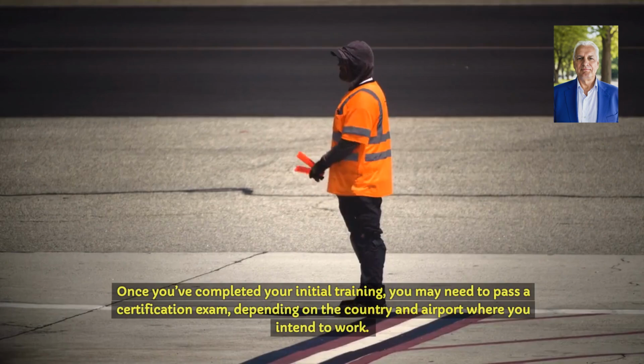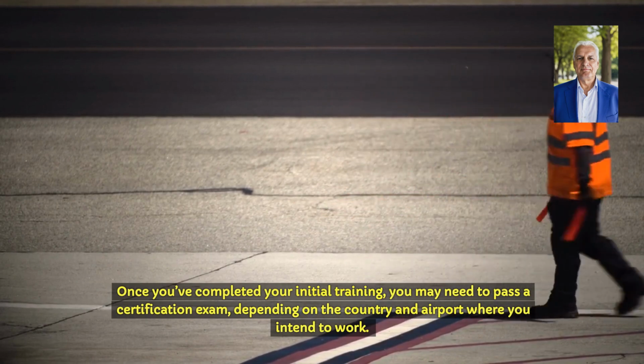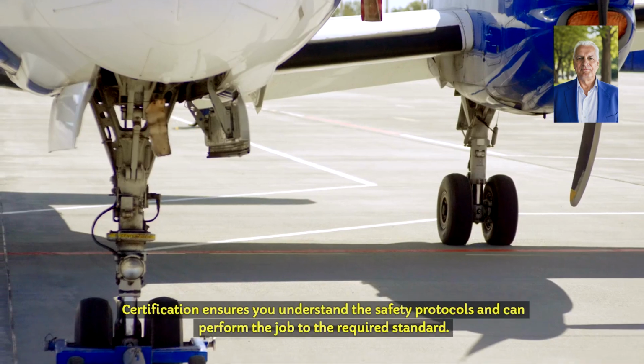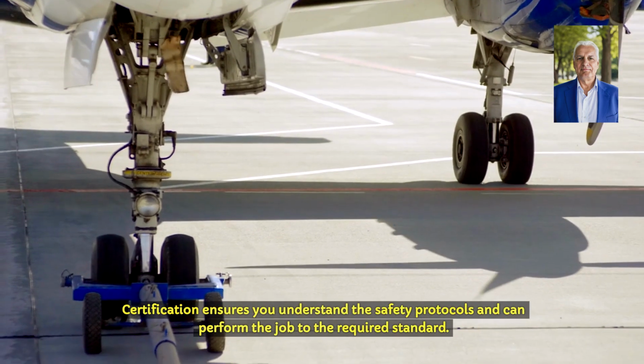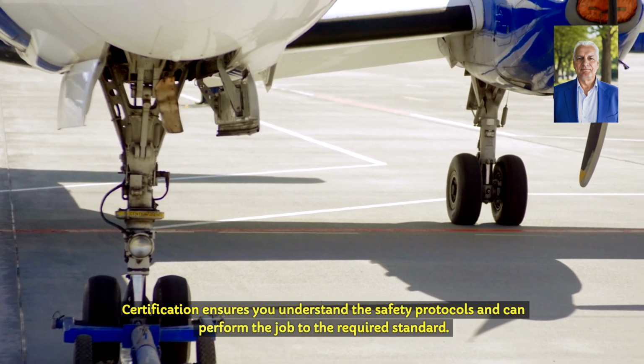Your training will include both classroom instruction and practical exercises, often conducted in a simulated airport environment. Once you've completed your initial training, you may need to pass a certification exam, depending on the country and airport where you intend to work. Certification ensures you understand the safety protocols and can perform the job to the required standard.